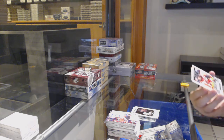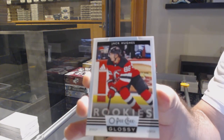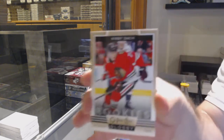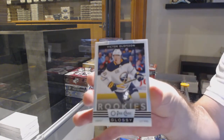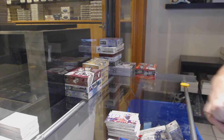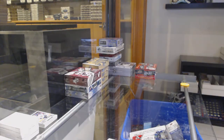And we've got the glossy rookies, Jack Hughes for the Devils. For the Hawks, gold glossy, Kirby Dach. And we got an Olofsson for the Buffalo Sabres. Glossy rookie. That was a hell of a tin. Holy jeez.